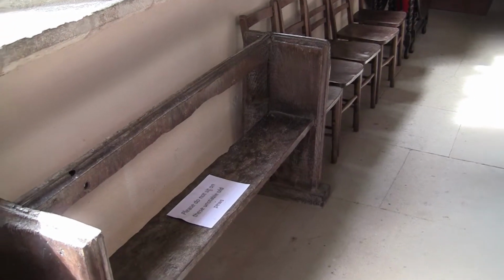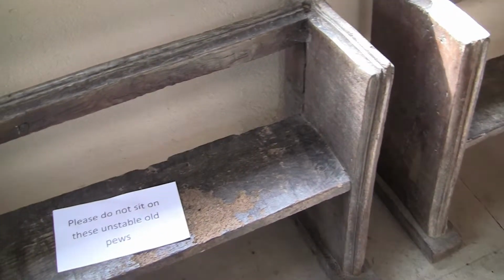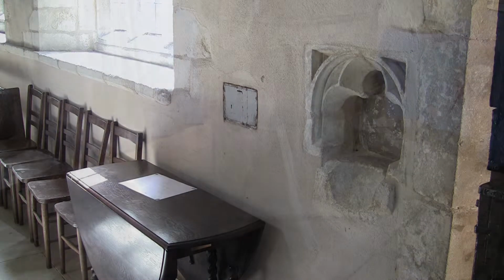These two oak benches remain from the 1500s. This is a holy water stoup just inside the south door.